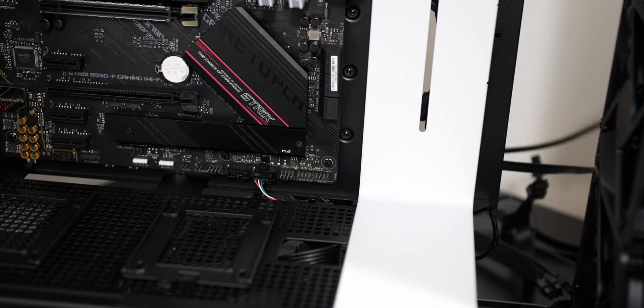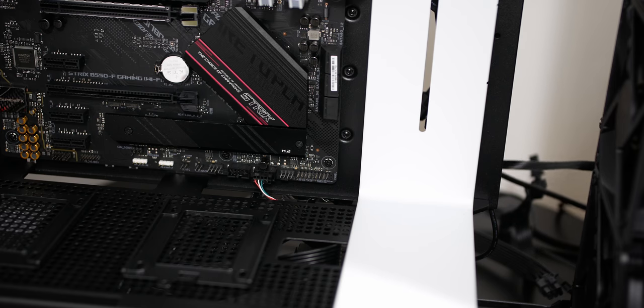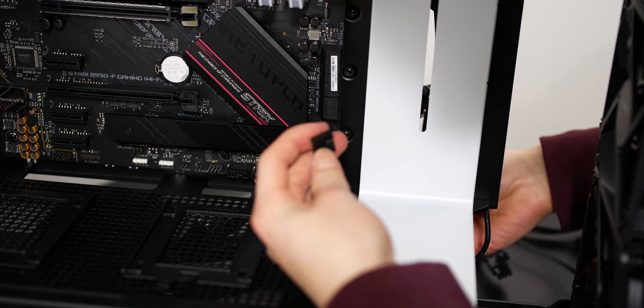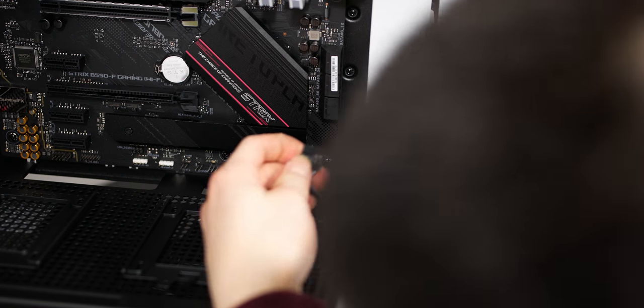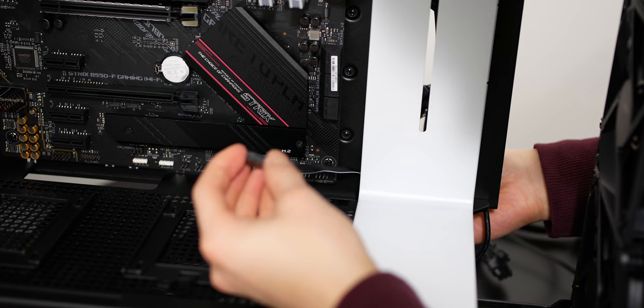And let's do the front panel header now, or front panel connection. So just route it underneath here. It just looks a lot cleaner than routing it elsewhere. So yeah, this also has a missing pin over here on this whole block. And it is really convenient with NZXT because they put all your front panel connections just in one single block.